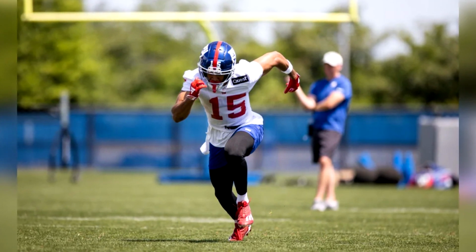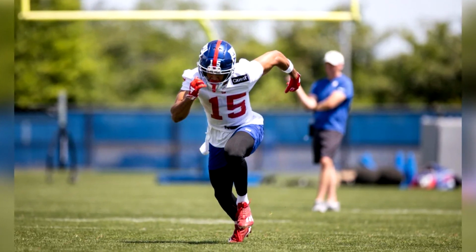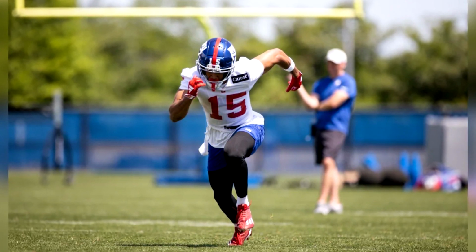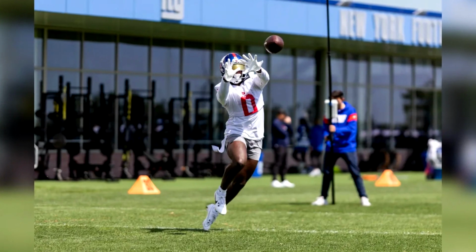Like I said, it's that height, it's that catch radius. He's able to create separation, get open. He's been really consistent up to this point in the OTAs. And Paris Campbell is really looking like he's probably going to be one of the starting wide receivers on the roster.